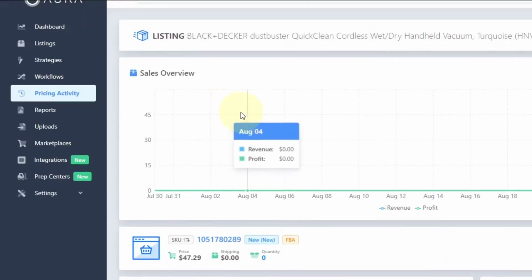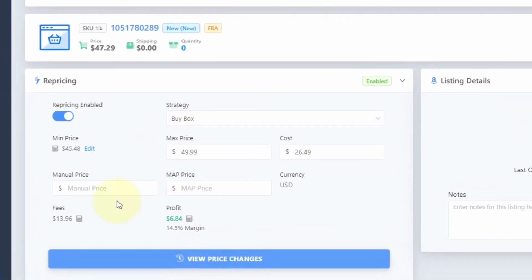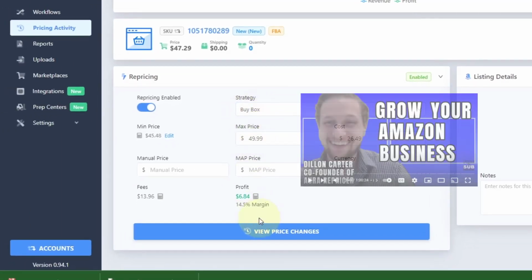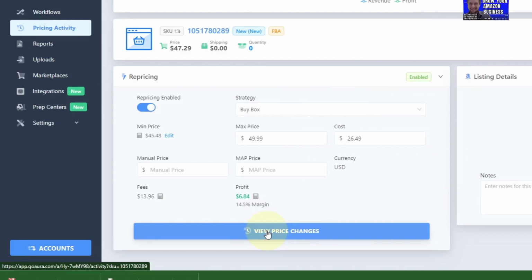So we're going to come over into Aura. Here's that product, right? Now, when we come down, you can see where we enabled it, and we see that we have the buy box strategy on. For me, I have that set to where I'm getting a 20% return on investment. Guys, if you want to learn how to do that, we've got videos on the software Aura. But watch what happens. This is where it gets interesting.